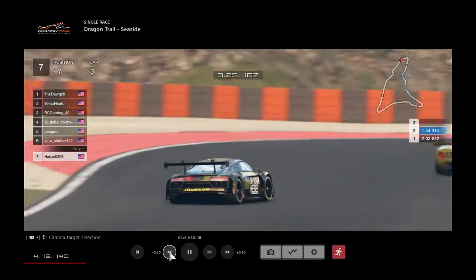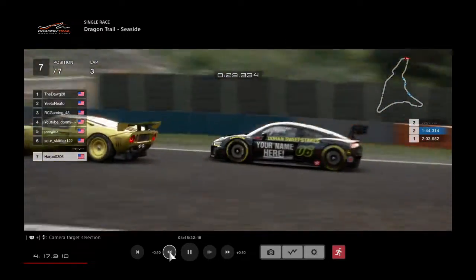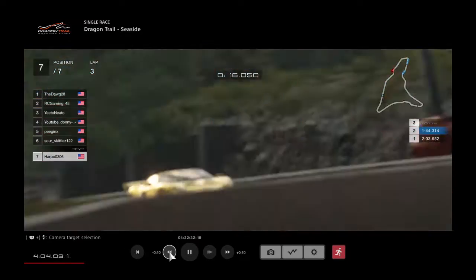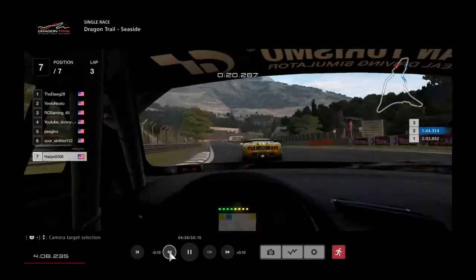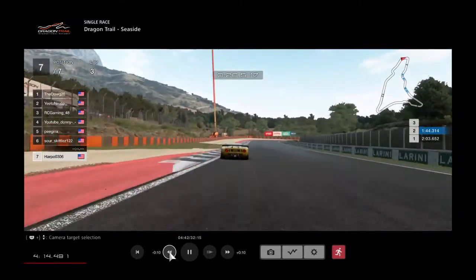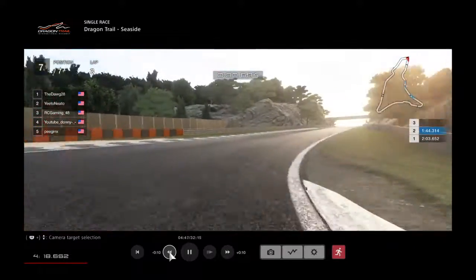Let's see what happened here. Racing for that 6th spot. Oh, Miles Johnson sent it to the inside of... let's go to the in-car, Miles Johnson. Miles Johnson, yeah, he committed.